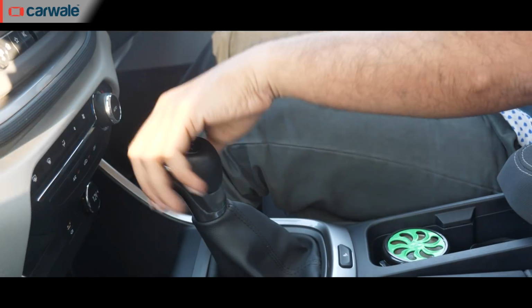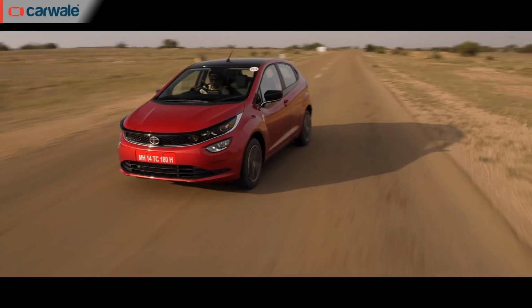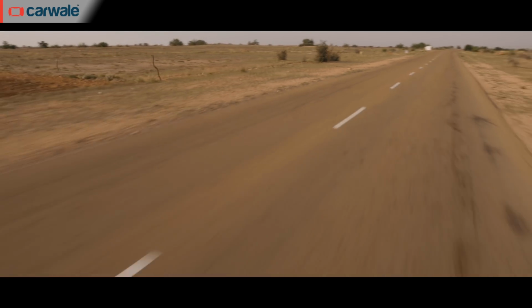But on the road, this engine actually feels more than adequate. If you drive it between 1500 to 2000, 2500 RPM, it's quiet, it feels refined, and it has enough meat in its torque to just pull you along. Even when you drop under 1500 RPM, the engine doesn't feel dead. I mean, sure, the progress is slower than it is when the turbo is spooled up, but it doesn't feel dead or slow or lethargic. You can still have some amount of momentum going.